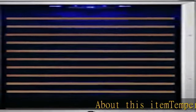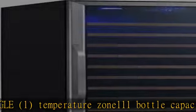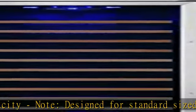About this item: temperature range from 40 to 65 degrees Fahrenheit with single temperature zone, 111 bottle capacity. Note: designed for standard sized 750 ml 2.75 Bordeaux bottles. To accommodate larger bottles, a shelf will need to be removed. 11 sturdy metal rollout shelves with elegant wood fronts.